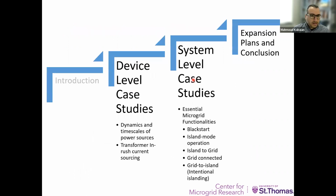So that's in terms of a very quick intro. Now, in terms of device-level case studies that we've done here at the center, I'm going to first touch upon the dynamics and the timescales of each power source separately. And then, since Ben mentioned two weeks ago the information about transformer inrush, I thought it would be a good idea to share with this group the different types of responses that we get from devices when we're talking about transformer inrush current.